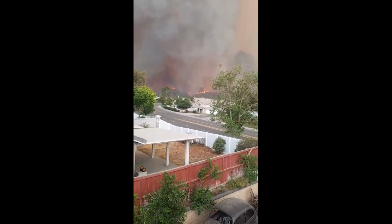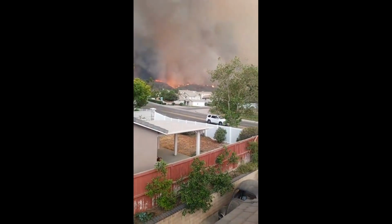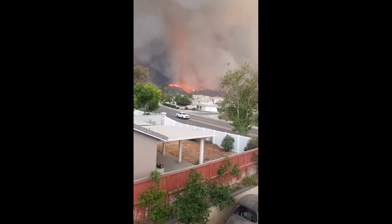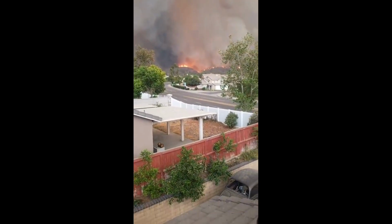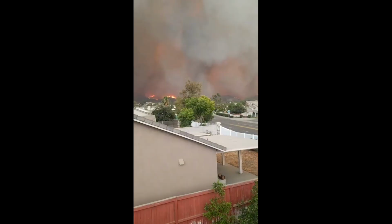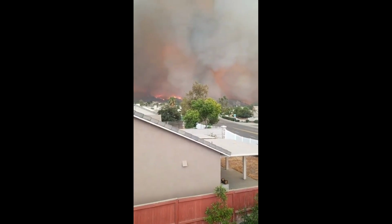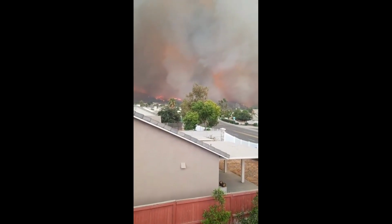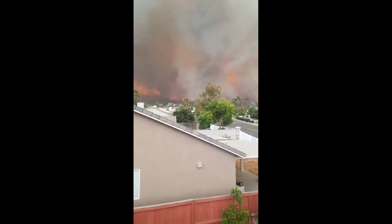You can hear them still lighting flares and backfires. The heat is ridiculous. It's so nuts that you can feel the heat as much as you can from here. I don't know if you guys can see this. Can you see the sweat? The heat coming off of this fire is insane. I'd say probably maybe 500-600 yards from Mountain, and then it's probably 200 yards to the fire.